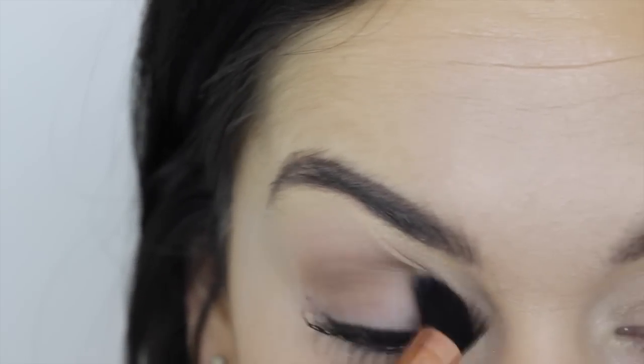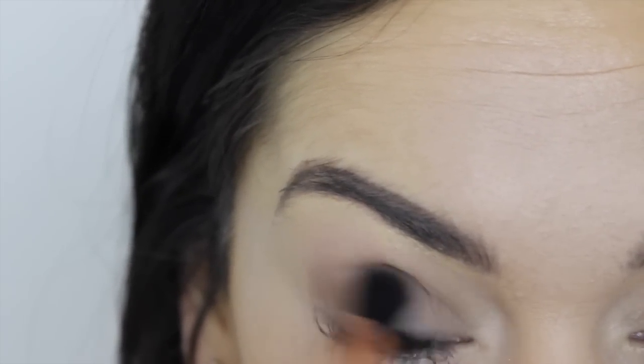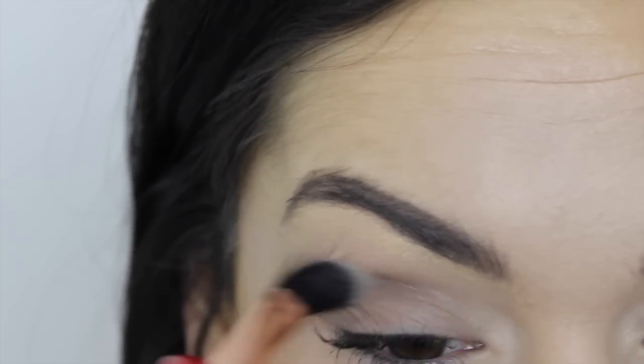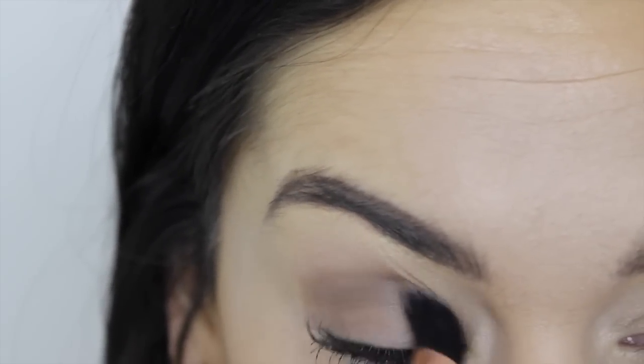If you're wondering why I'm wearing mascara, this is literally just a personal preference. I prefer to apply my eyeshadow once I've done a coat of mascara, and then I go in with my top coat of mascara after I finish my eyeshadow look. So this is just a personal preference. You don't need to do this step before.